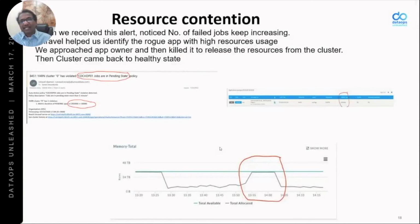And another thing is, as we said already, we have auto actions. With auto actions, we have set up a lot of job alerts to identify resource contention, rogue applications, rogue users, all that part. I'm just giving one example here. One day, one of the clusters completely hung because one of the applications was using a lot of resources and occupied the whole memory of the cluster. With Unravel, I quickly identified it within 5 minutes, not even 5 minutes.